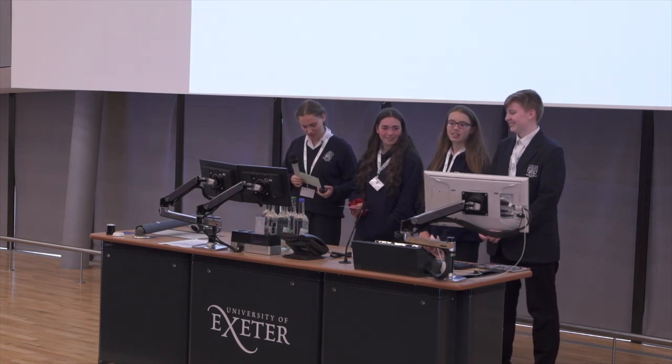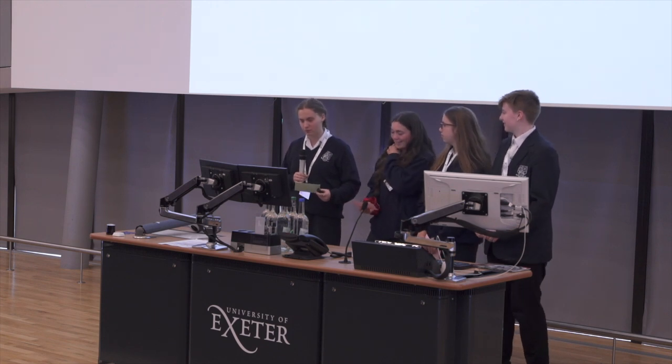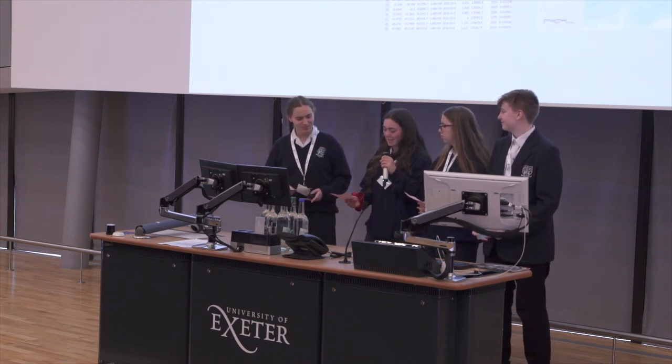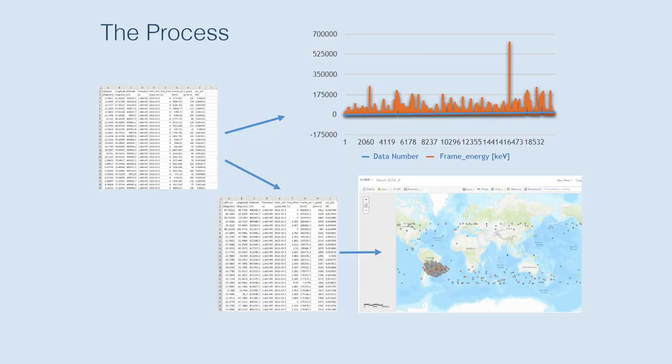And from the end of year 9 through year 10, we investigated radiation levels with data provided by IRIS from the ISS. The data was given to us on Excel spreadsheets, and each one had over 20,000 lines.